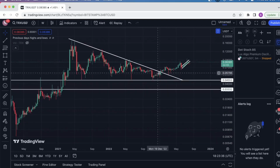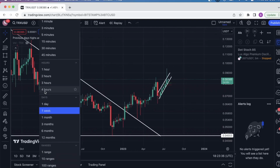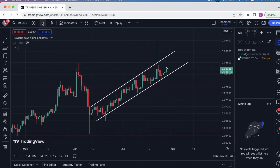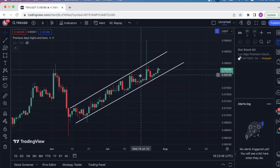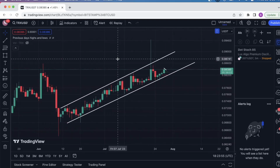So this is the resistance to support flip. So that's really positive. Okay, let's dial this down to the daily time frame now. What you can see is we have an ascending channel that the price is working within. Basically the top of the range, the bottom of the range, and it just works within here. So yeah, this is very tradable.